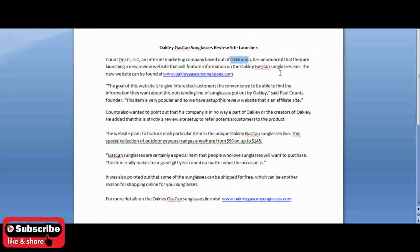Then you announce that you're launching a new review website that features, and then you could put the name of the product in here, and then you could set a link to your website. And then put a quote in here, so basically a quote from you as a person. So there's my quote: the goal of this website is to give interested customers a convenience, and then I go on to detail.